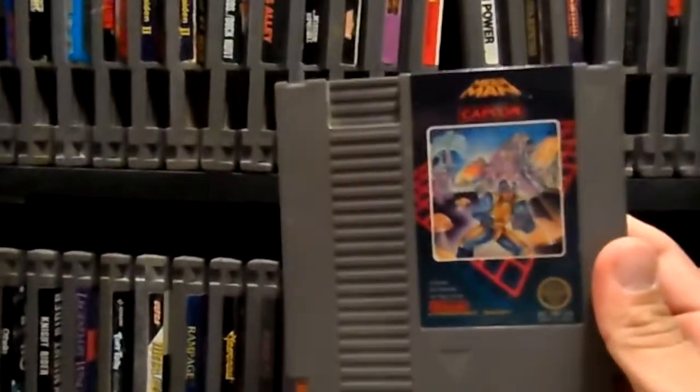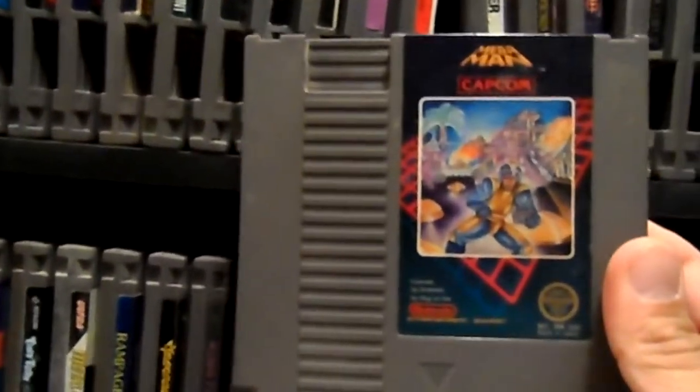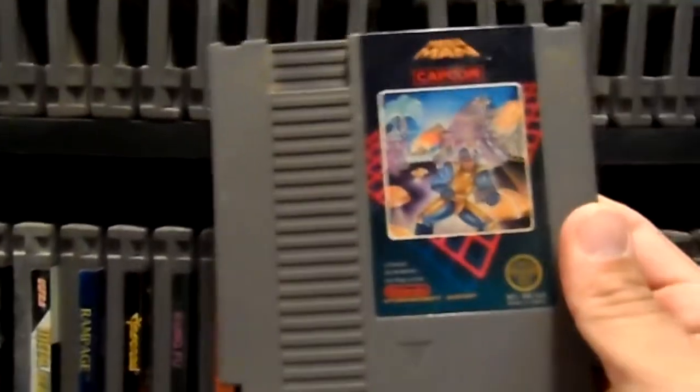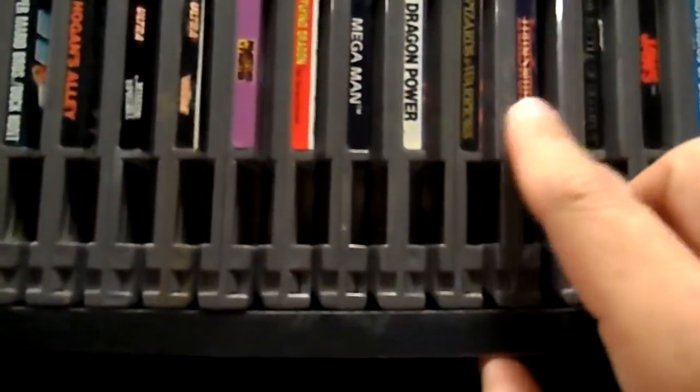Oh my gosh. This game right here. Check this out. Mega Man. I actually found this in the trash. Somebody threw this out. Come on, people. You don't even know what you're throwing out. This is an $80 game they threw away. And I found it thrown in the trash. And I brought it home and brought it back to life. And it works.